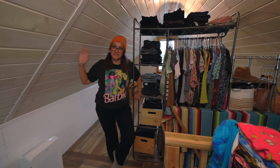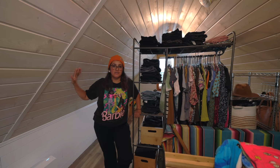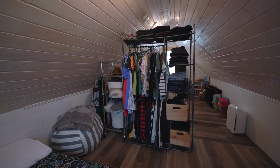As you can see, this is the roof, and it is at a steep pitch because I didn't want to build a second floor with an attic. Essentially, we are what you call an attic, but it's conditioned.